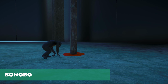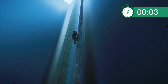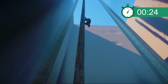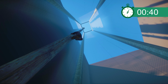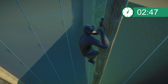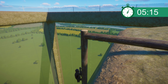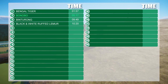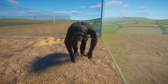Next up is our first monkey in today's challenge, the bonobo. And this guy's definitely using the arms to its advantage. Very long reach with some power behind the legs to pull them up there. Relatively quick climbing action as well. I think we're going to see a good time here. Yep, an impressive coordinated display. So what's our time? 5 minutes 17 seconds. So second place to the bonobo. Well deserved there, I'd say.